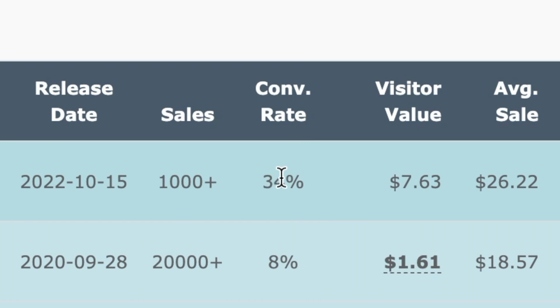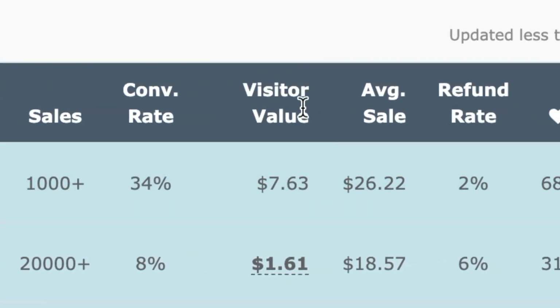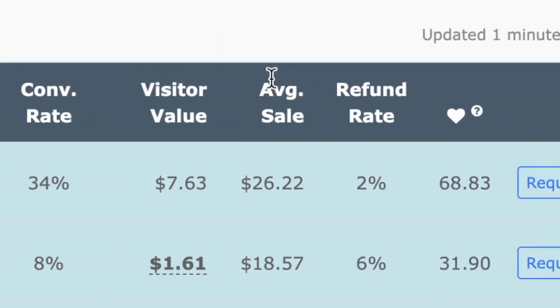The higher the conversion rate, the more sales you'll get for every person who clicks on your affiliate link and views your affiliate product. And then next to that, we have the visitor value. This is the total revenue divided by the number of clicks. So let's say an offer receives 1,000 views and earns $1,000. Then the visitor value will be $1. And then for average sale, that will determine how much money you'll be able to make per sale.